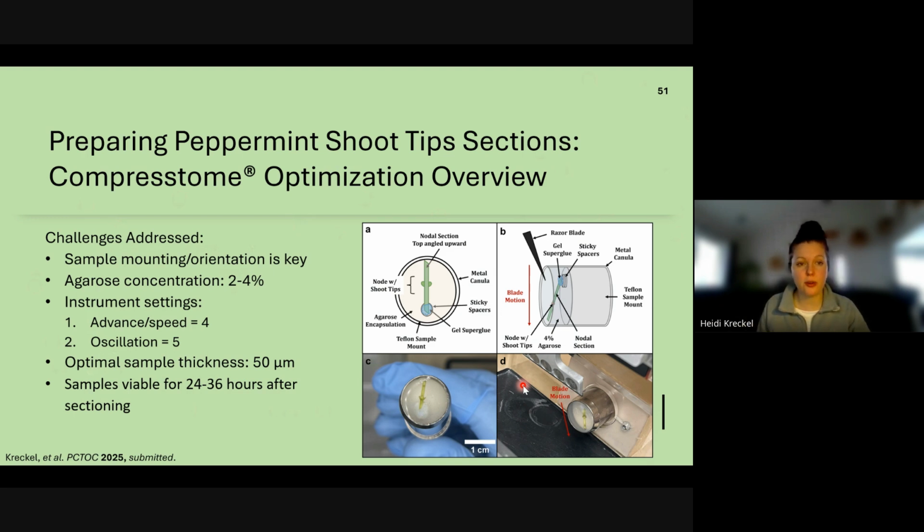And so to give an overview of all the different challenges that we addressed, our sample mounting or orientation is extremely key, and that is demonstrated in this figure here on the right, where as we can see, we mount with the base in super glue on these sticky spacers and at an angle, and then we slice from the base towards the top. We also determined that an agarose concentration of 2 to 4% is ideal, as well as the instrumentation settings of an advance or speed of 4 and an oscillation of the blade at 5 work best for sectioning. Our optimal sample thickness is about 50 microns, and our samples remain viable for about 24 to 36 hours after sectioning.